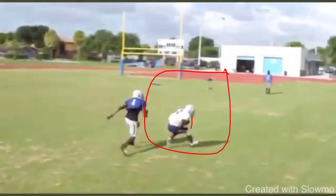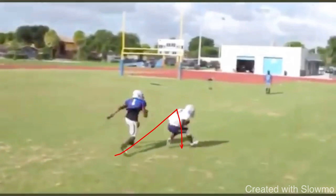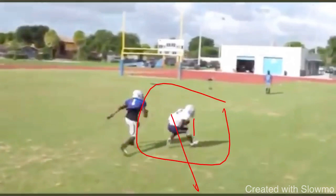So many guys, what kills them at the top of the route when they run comebacks at a camp, when they're trying to showcase their abilities, is that their chest will be straight up and they'll try to turn out of it. They'll try to open up their shoulder. Rather than that, get your chest forward, bring your chin to your knee and drive off of this thing and actually run, because that's ultimately the goal.